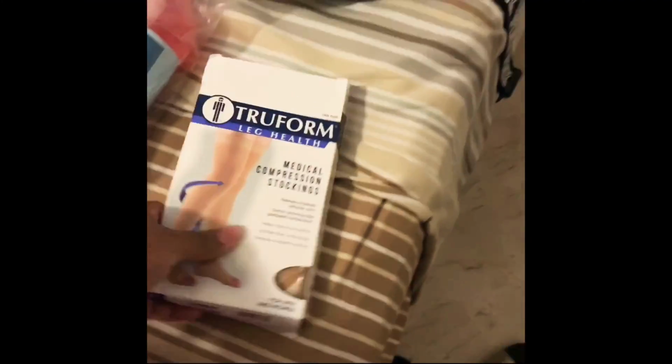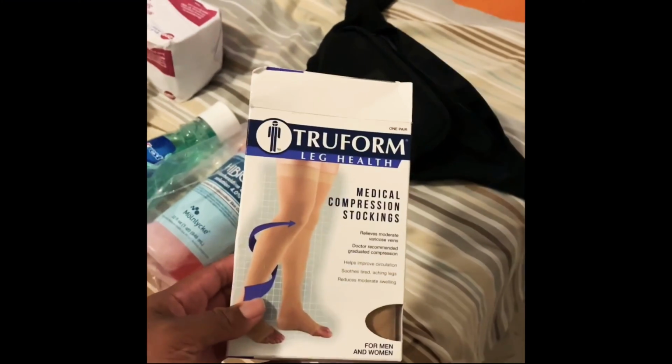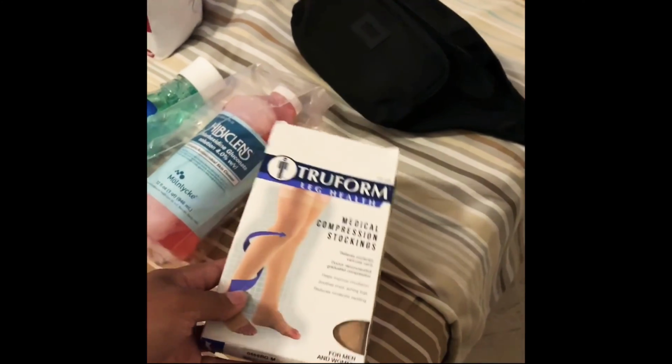Compression socks. Every doctor's going to have you get these. It's cheaper for you to get them yourself, because if you get them from one of the clinics, they're charging anywhere from $30 and up. I paid like $19, I want to say, for these on Amazon. So I got mine in advance.